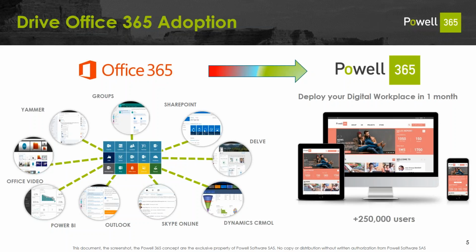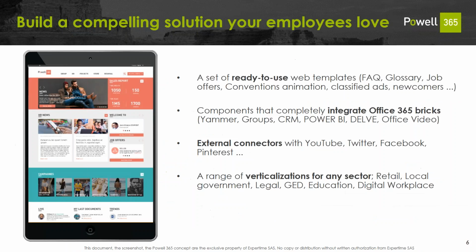You know, in the past, without Office 365, to build this kind of platform, you would really need to have very specific development and have a lot of coding, and everything had to be customized in the sense where you're starting from scratch. With Powell 365, we don't want you to start from scratch. Okay, we actually have a WYSIWYG designer that is provided to you, and this actually enables you to build this kind of page without any code.